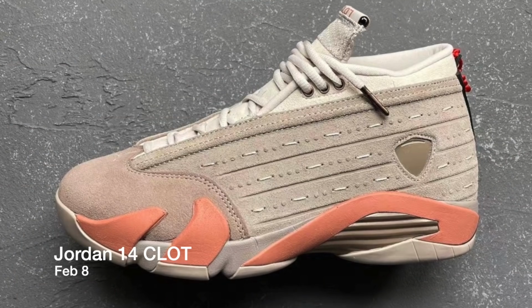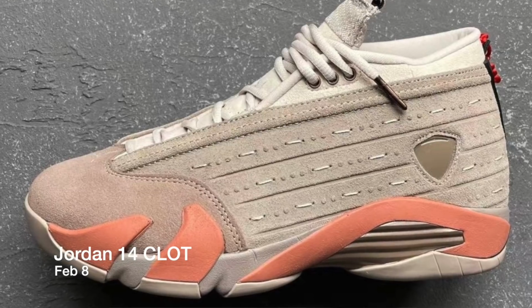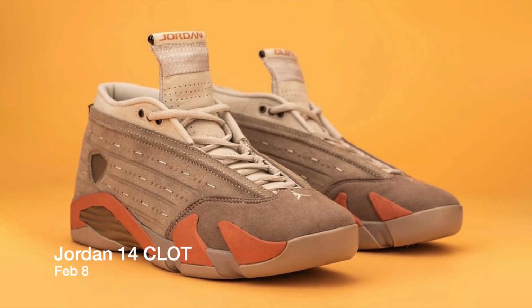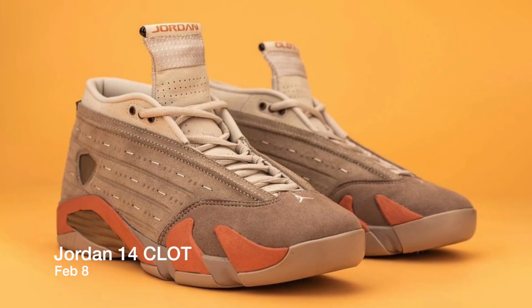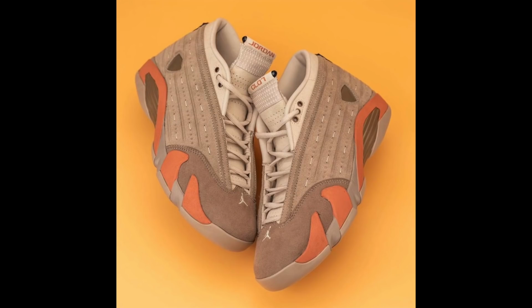Moving on to February the 8th, we will be seeing the Clot collab on the Jordan 14. The Jordan 14, not the most popular silhouette out there. However, you can definitely expect this collab to do numbers. There will also be a wider release on the sneaker on February the 11th, probably on the SNKRS app.